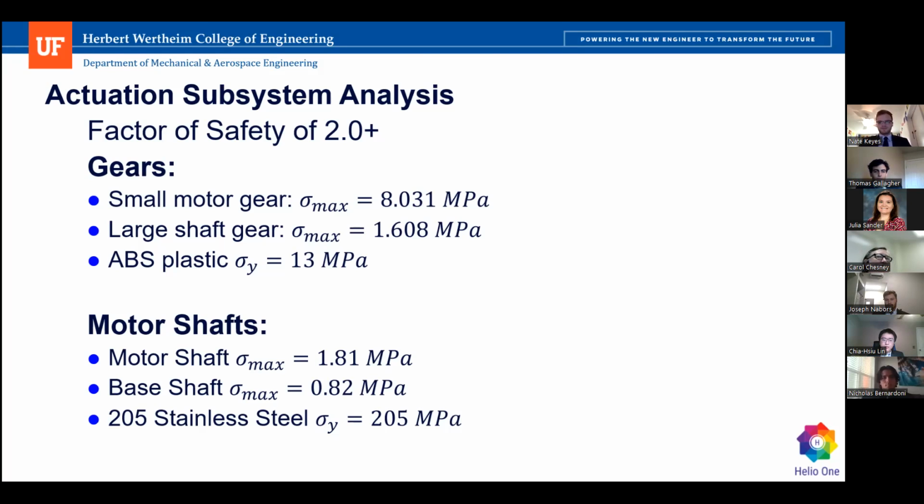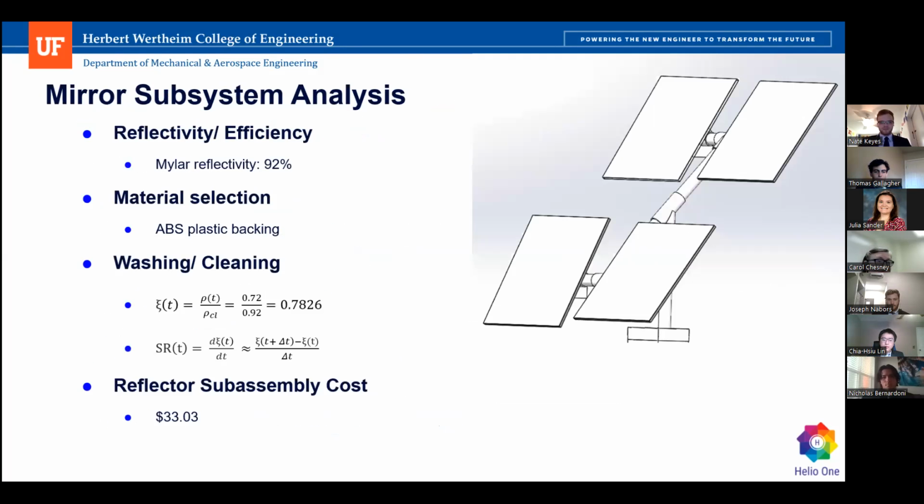And then if you could go to your washing and cleaning slide, I forget which slide that's on. Yeah. So I found those particular equations that you gave interesting. I had not seen that before. But my question is, you talked a little bit that the way you were going to wash and clean was with a high pressure spray. Is there any concern about that affecting how the Mylar stays attached to your backing?